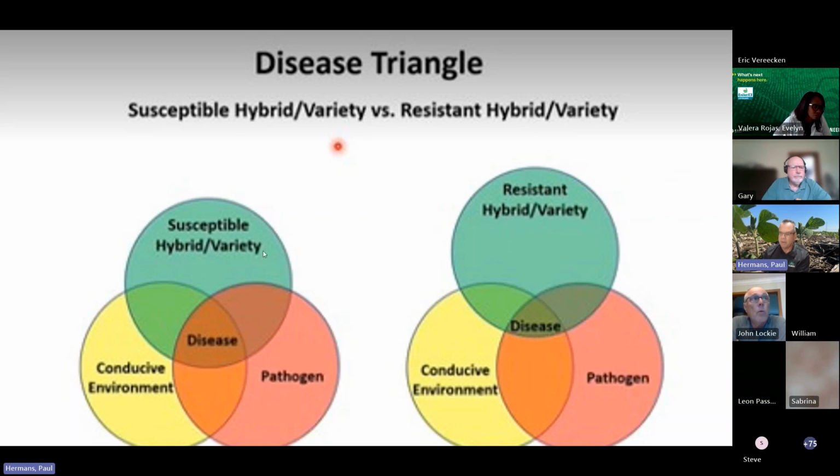So you can see here on the left-hand side, we got a susceptible hybrid or variety. On the right-hand side, we have a resistant one that doesn't have as much disease in this overall triangle here, and that's what we call the disease triangle. So there's differences between the susceptible are going to get the white mold a lot more than a resistant type of hybrid or variety.